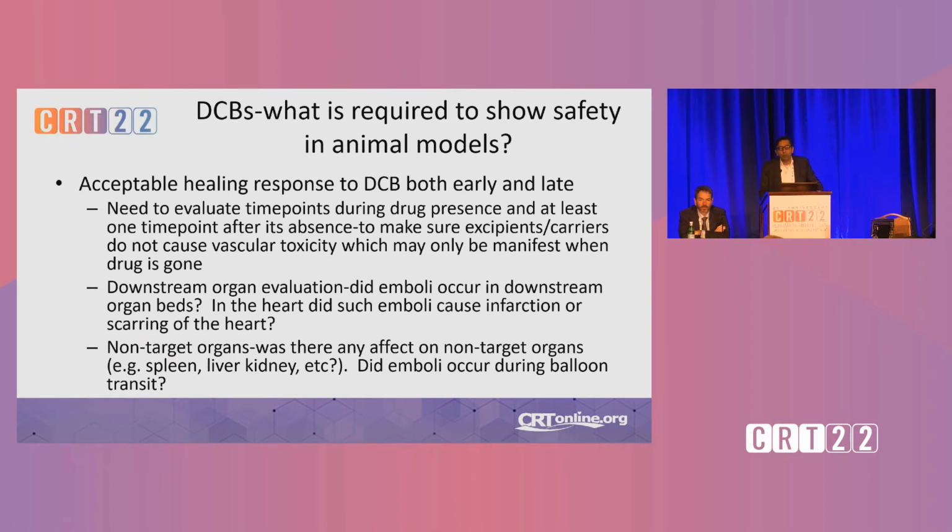Obviously, if you want to go to humans, the first important step is to get approval and safety demonstration in animal models. So the three things I want to point out are you really need to evaluate time points during drug presence and at least one time point after its absence to make sure that the excipients and carriers do not cause any evidence of vascular toxicity, which may only be manifest when the drug is gone. So it's extremely important to go past the time duration of drug release.